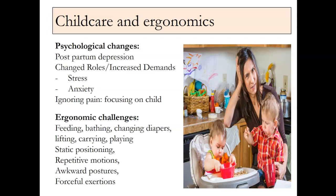How does this pain happen around childcare? Those of you who've worked in daycares know what I'm talking about. Just the constant positioning of the children around feeding, bathing, changing diapers, lifting, carrying, and all these repetitive motions, awkward postures, forceful exertions. And babies, even more so than adults, aren't easy to move. They're squirmy. They don't stay in place. It's not like moving a sack of potatoes. So again, it's very challenging ergonomically and makes you very vulnerable to potential injury.